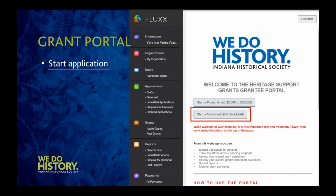If you need any assistance registering on the online grant portal, please contact a grant team member or myself, or you can refer to the HSG overview webinar. You can access the online grant portal through the HSG website. Please choose how to apply on the right sidebar and it will take you to this page. If you are doing a mini grant, it will be the section that is highlighted in red, and this will take you straight to the grant portal application.